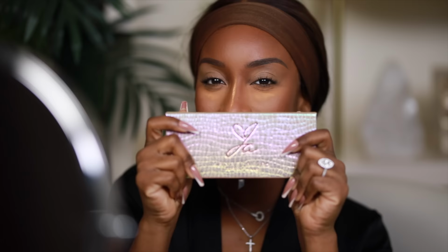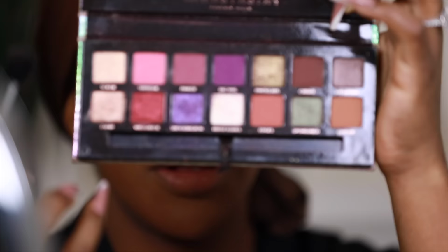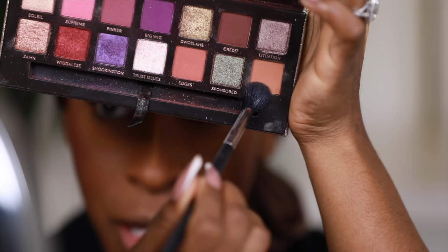So I'm gonna start off with ginger. It's my palette from ABH, welcome. If you're new here, I have a palette with Anastasia Beverly Hills and it's freaking awesome. I'm gonna take a blending brush and dive right into ginger. Start smoking that out in my crease area.